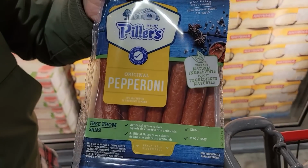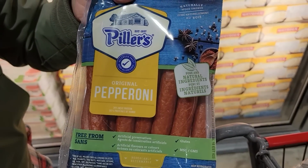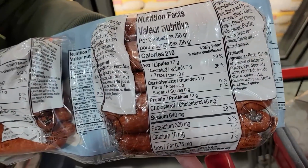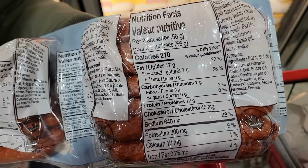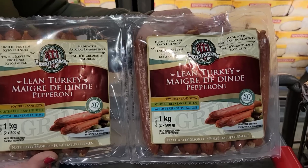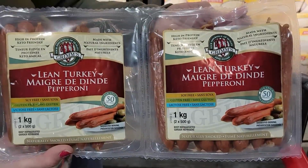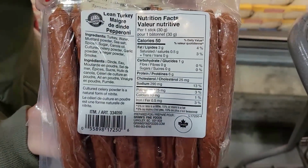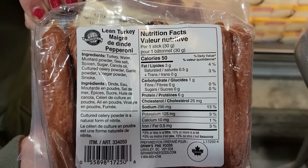Number 4, pepperoni sticks. I have loved those since I was a kid, but regular pepperoni sticks, the Pillars Original, 2 of them is 210 calories. The ones that I eat now are the turkey pepperoni, and they're the Grimm's lean turkey pepperoni that I get from Costco. I can have 1 for 50 calories or 2 for 100. So I'm saving over 100 calories by having the turkey pepperoni.